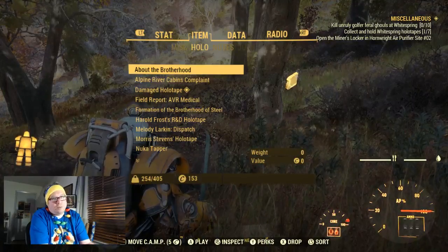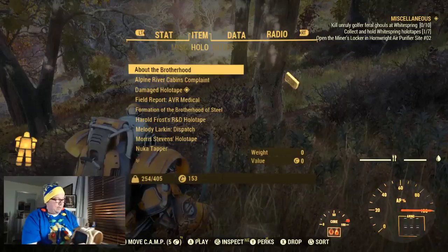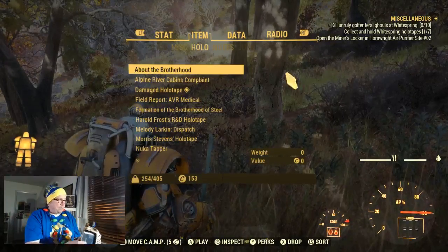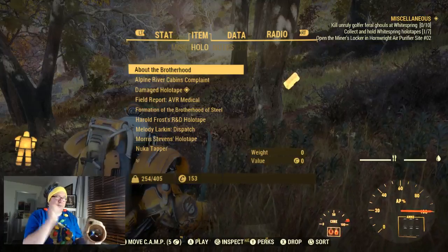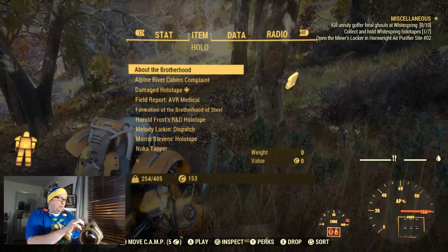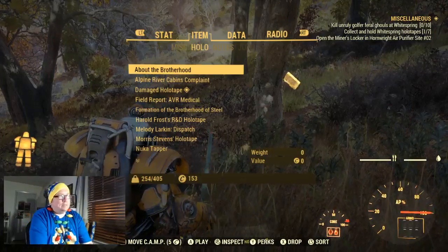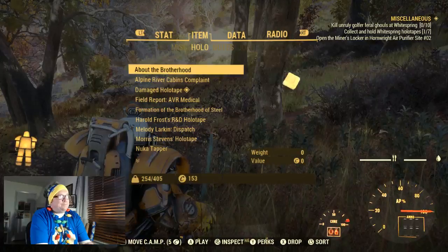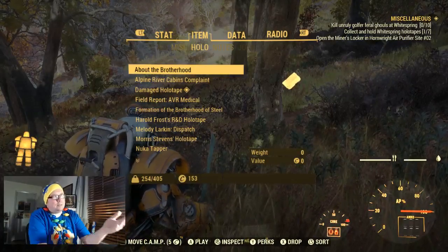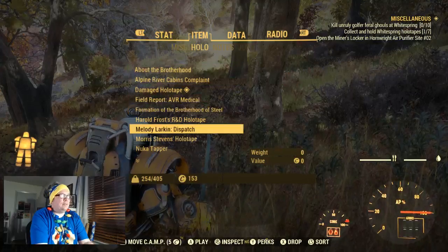Holo are holotapes. So the Pip-Boy has a place to put these things called holotapes that you just put in and play, kind of like a Nintendo machine or whatever. And so if I wanted to listen to this one about the Brotherhood, I could certainly turn that on.